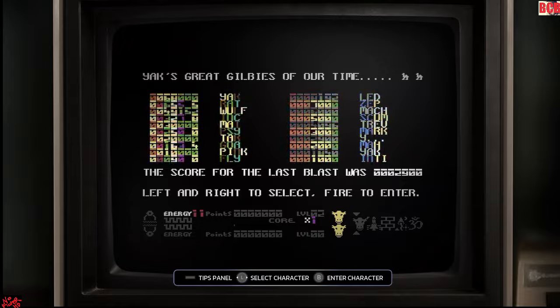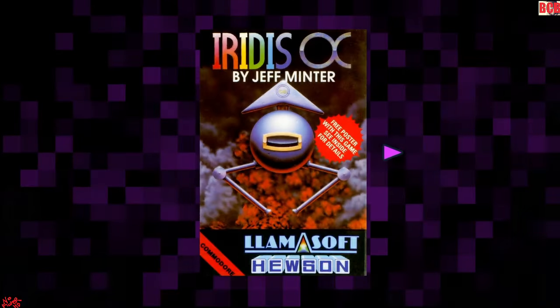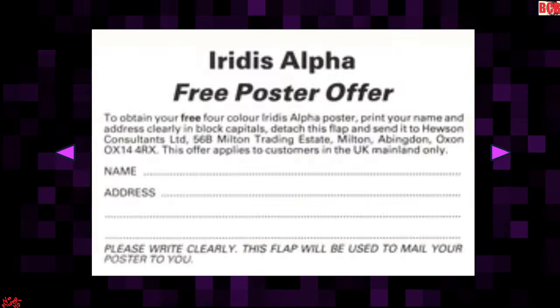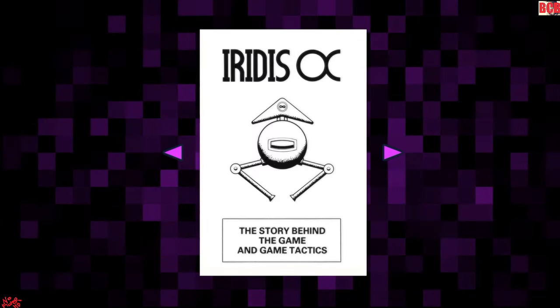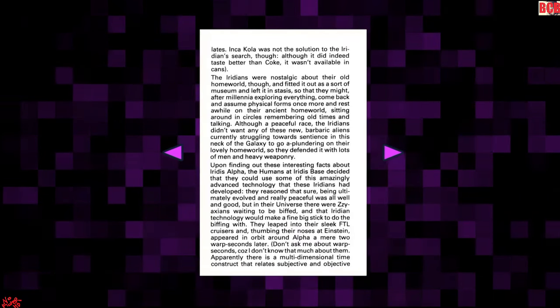Very cool game, guys. As I said, Eridus Alpha is one of my favorites. I have this on my Evercade on the C64 collection and love it on there as well. Here are the, a free poster offer. Here are the instructions with a lot more information than we're used to. Very cool. And the story behind the game, which adds a lot more to the gameplay in my opinion.